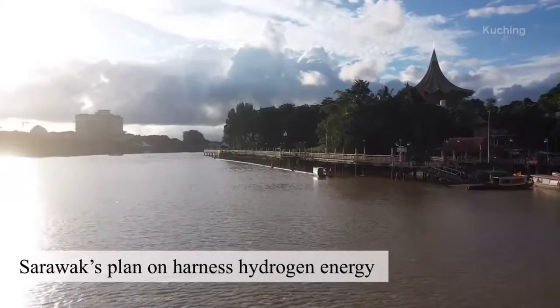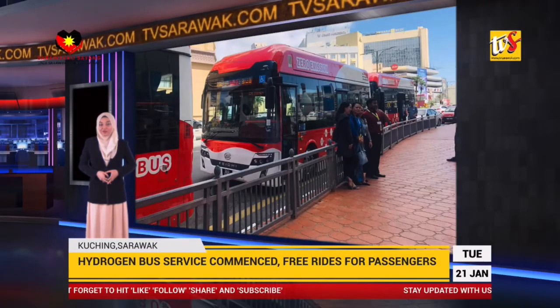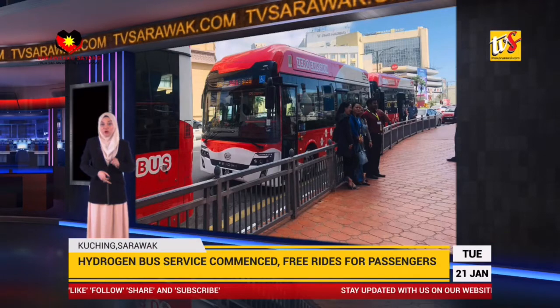For example, let's take a look at Sarawak's plan to harness hydrogen as a source of energy for hydrogen vehicles, which includes the hydrogen bus.